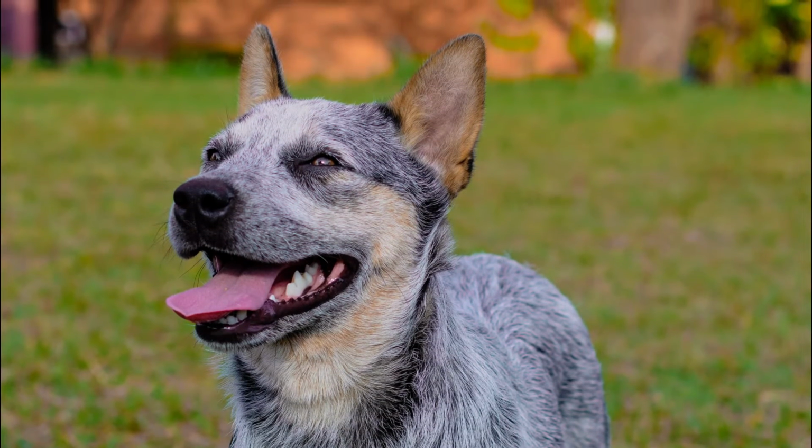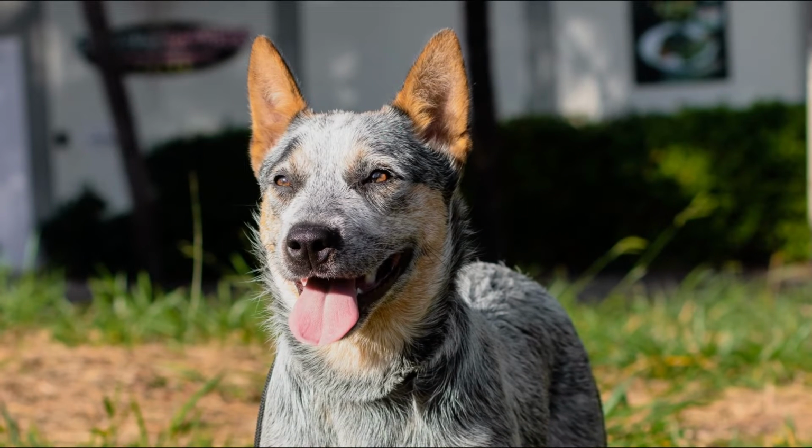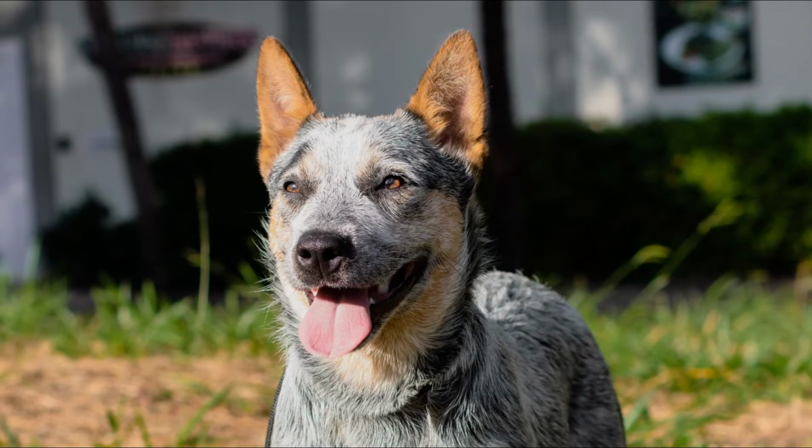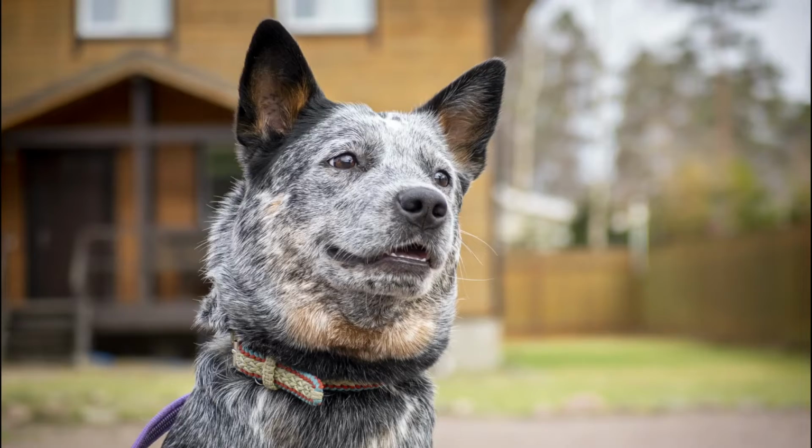So we'll explain the blue heeler origin and how they came to be, because we love the blue heeler because of its work ethic, its protective nature, and how it can be a great family dog.